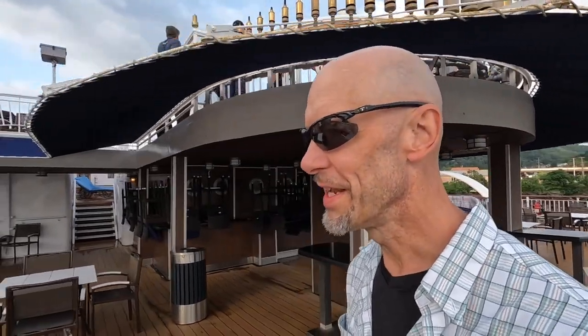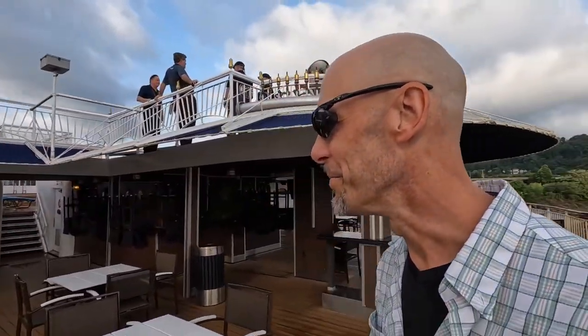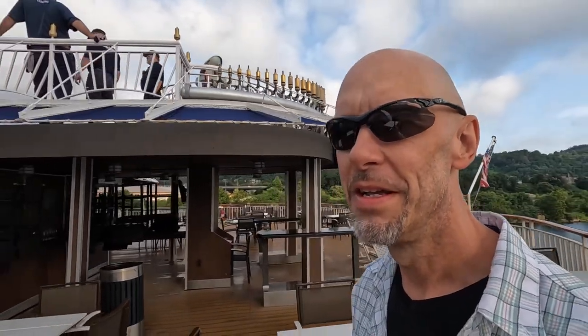Up early this morning, having a little look around the ship, and first day is a day of sailing on board here on American Queen. We're gonna try to have breakfast today at the front porch. That's one of three restaurants they have on board.